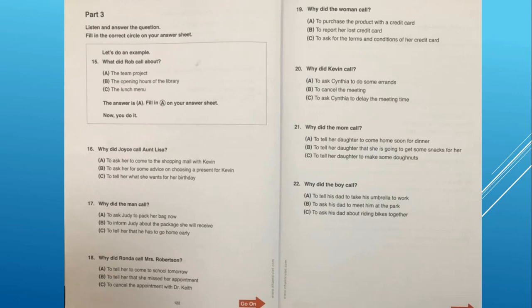Number 19. Listen to the phone message. Hello, my name is Gina Moore, and I lost my wallet a few hours ago. I had a credit card that was issued from your bank. Can you please cancel my credit card? I will come down to the bank on Monday and apply for a new one.